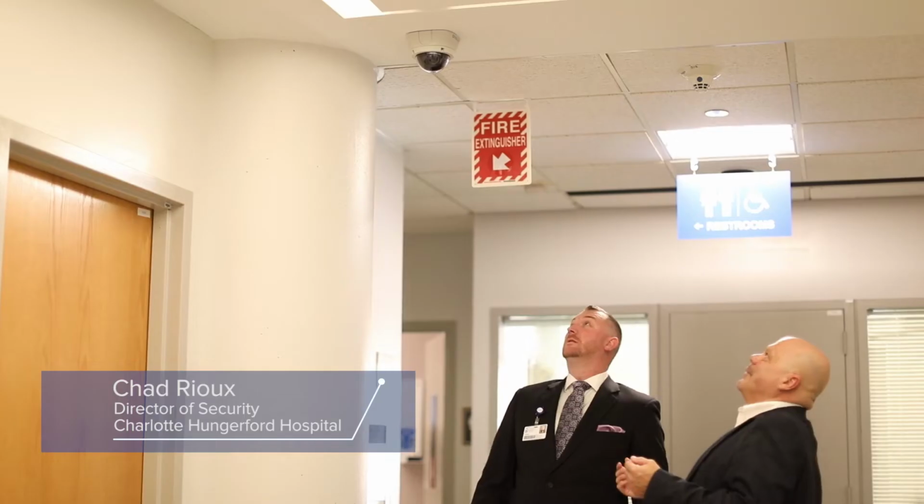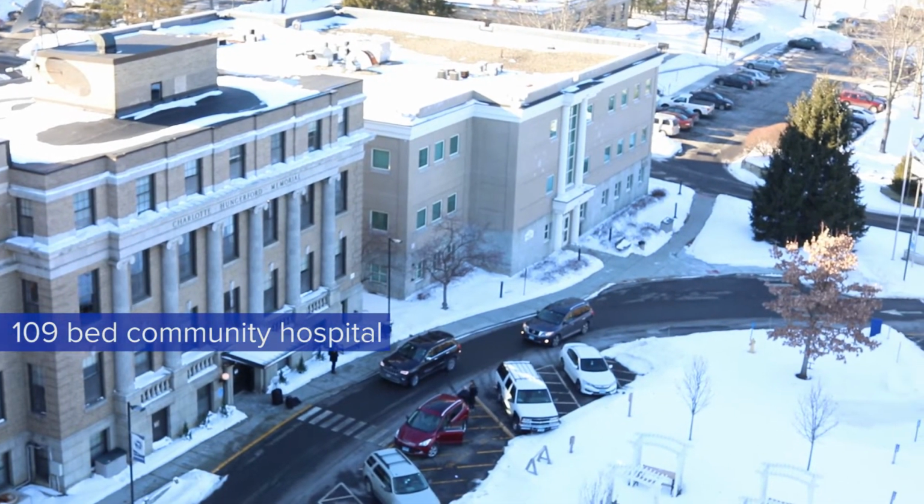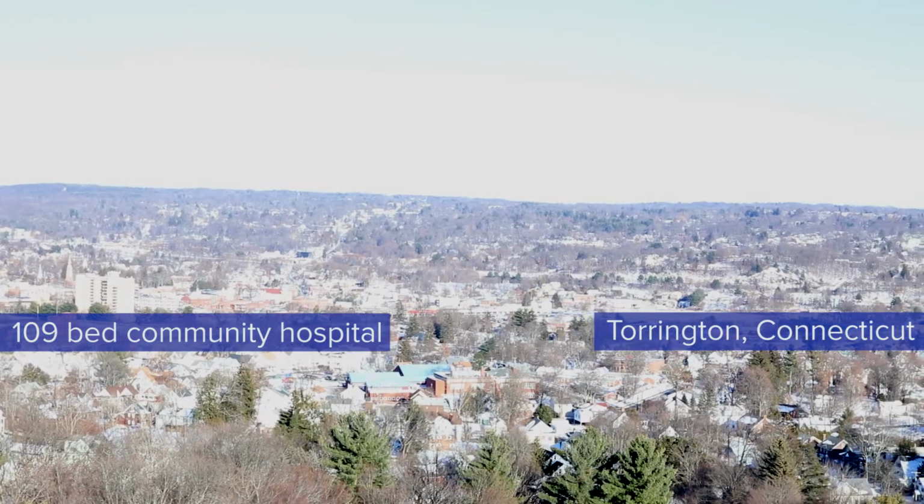My name is Chad Rio. I'm Director of Security at Charlotte Hungerford Hospital. Charlotte Hungerford Hospital is a 109-bed community hospital located in Torrington, Connecticut, with approximately 1,000 employees. Our mission when it comes to security at Charlotte Hungerford Hospital is the safety of our patients, visitors, and employees.